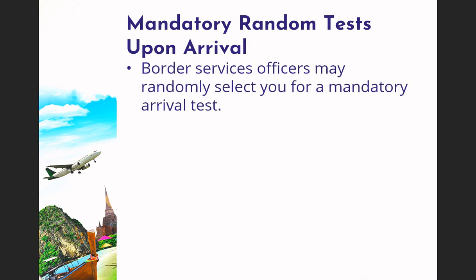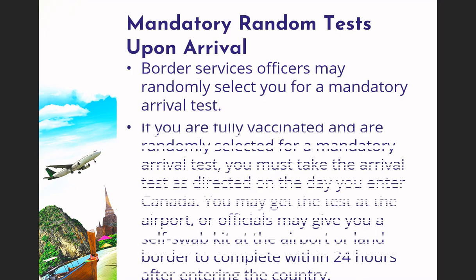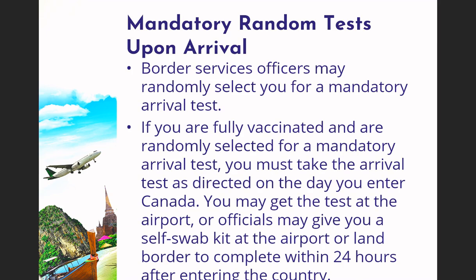Now, let's talk about mandatory random tests upon arrival. Border Services officers may randomly select you for a mandatory arrival test. If you are fully vaccinated and are randomly selected for a mandatory arrival test, you must take the arrival test as directed on the day you enter Canada. You may get the test at the airport, or officials may give you a self-swab kit at the airport or land border to complete within 24 hours after entering the country.